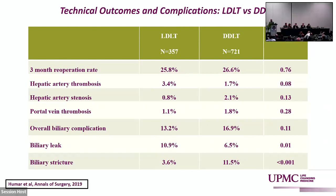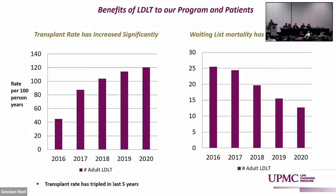And technical outcomes, which have always been the Achilles heel of living donor transplants, are virtually identical between our living donors and our deceased donors once you've gained more experience, especially biliary complications, which are often cited as the Achilles heel of this procedure. Our incidence of biliary complications in the living donor patients is roughly the same between live donors and deceased donors. So we've seen tremendous benefits in our program from this.